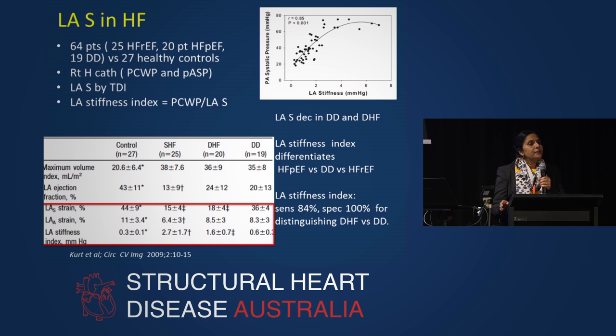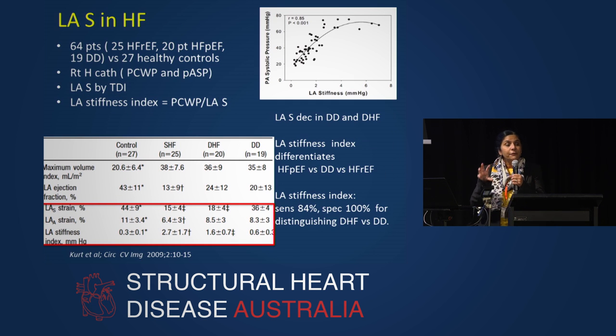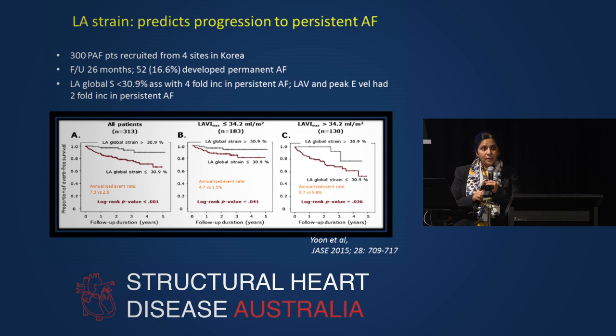Moving on to diastolic heart failure, this was work from the Baylor group, and they looked at patients with reduced ejection fraction, with preserved ejection fraction, and with patients with just diastolic dysfunction. They measured invasively the wedge pressure. Left atrial strain correlated well with wedge pressure and was also able to discriminate well between the three groups.